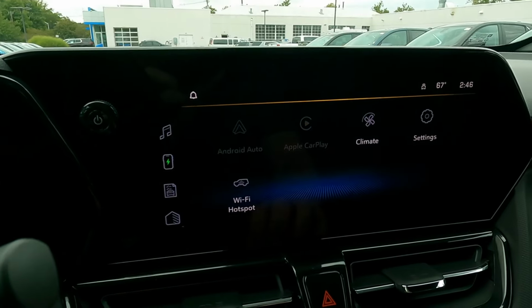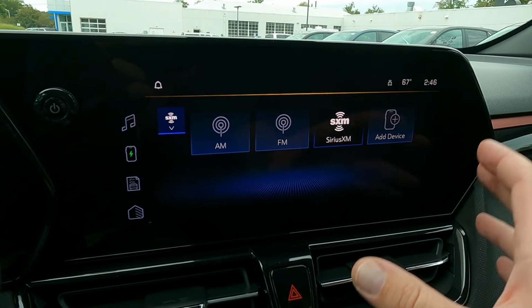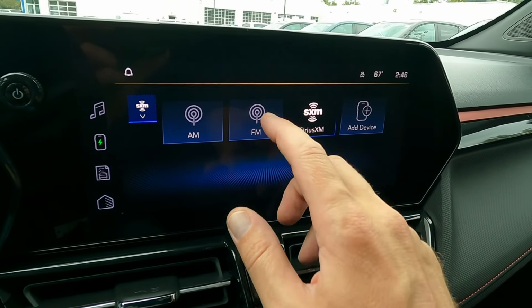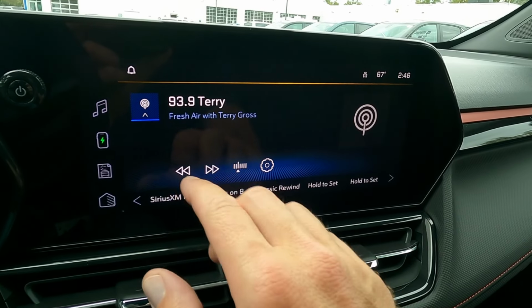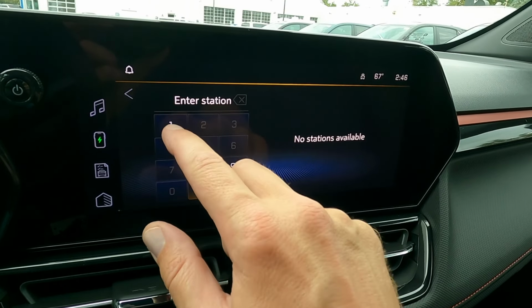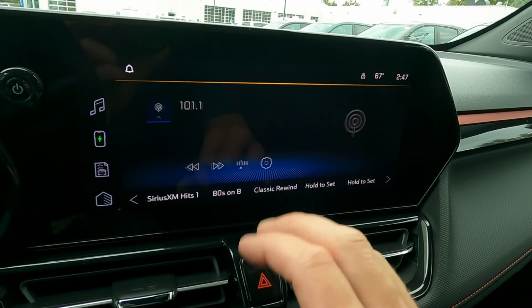The music note here will bring us to our radio functions. This is a radio screen that does have AM, FM, satellite radio, and you can add Bluetooth devices. It's very easy to operate because everything you see is a button. So if you want to tune, you can use your arrows here left and right, or you can press the tune icon and type in the station that you want and then just hit go. It'll bring you right to that station.